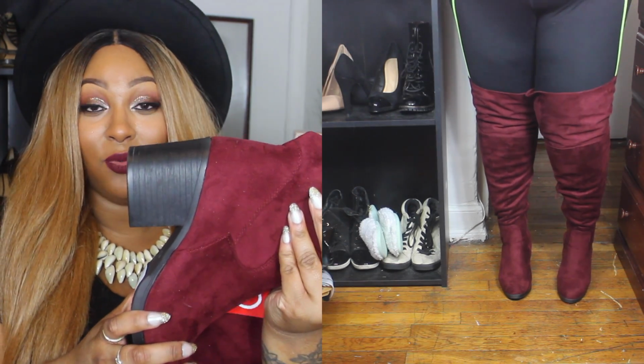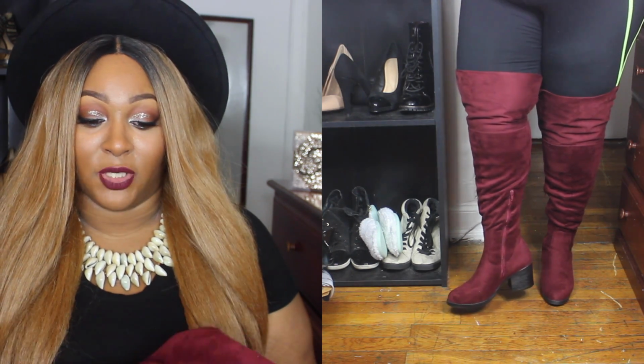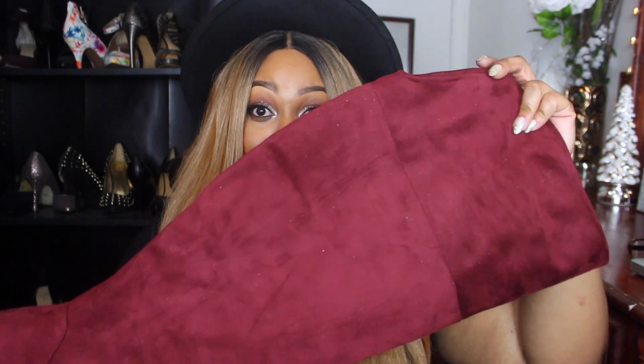Now this heel is much shorter than the other two. So these are definitely going to be much easier to walk in, which is awesome. This burgundy color is fire. Oh man, this price wasn't too bad. Now the price originally is $44.99, but at Rainbow, when I went, it was 25% off. I don't know if that's still going on in stores. Hopefully it is, so run to your nearest Rainbow. So yeah, it came to like $33 or something. $33 for these, bruh. They come pretty high on my leg, and they look good.